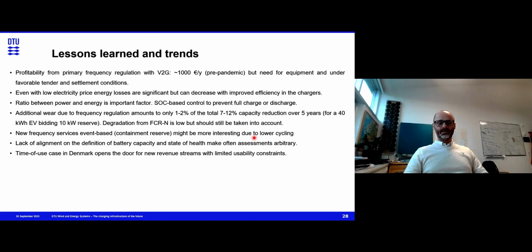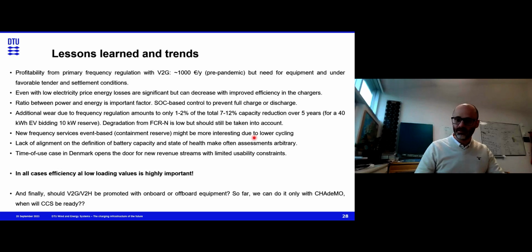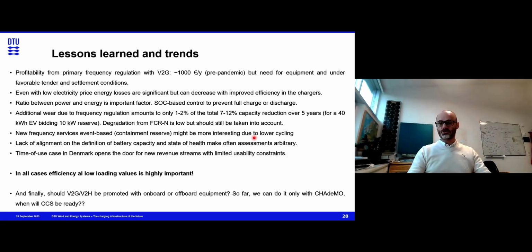And then the time of use case in Denmark is actually opening some interesting opportunities and revenue streams. In all cases, it's important to stress that also with this application, efficiency at low loading values remains very important, because otherwise you end up burning energy. And finally, it's an important note that so far the only V2G and V2H applications commercially available are through the CHAdeMO protocol, and the implementation with CCS is still under development. Now we are starting to see some pre-trials, but it's still not fully operational yet.